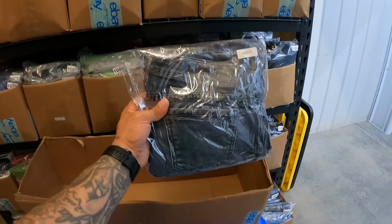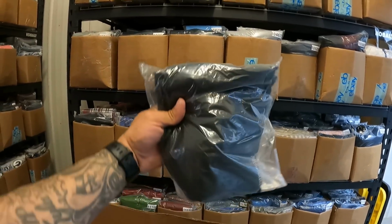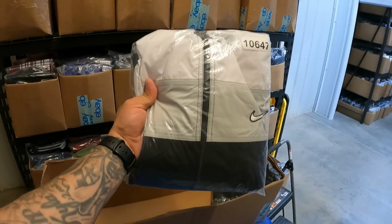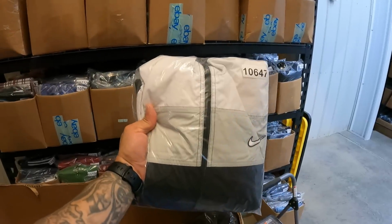Cut from the cloth jeans sold for $425. Nike BMW shirt sold for $5 on a best offer. Vintage Nike windbreaker sold for $18.75 on a 25% off offer that I sent.